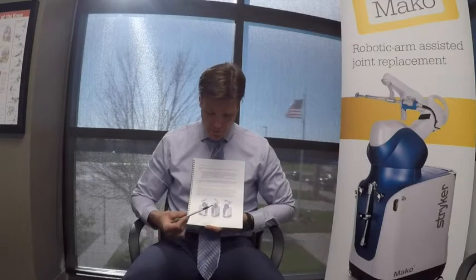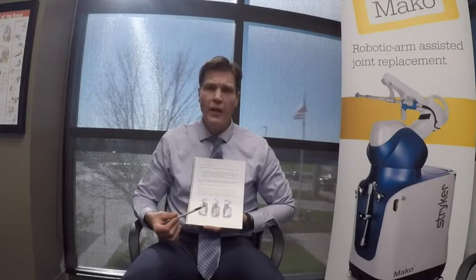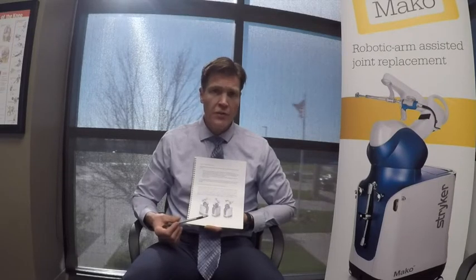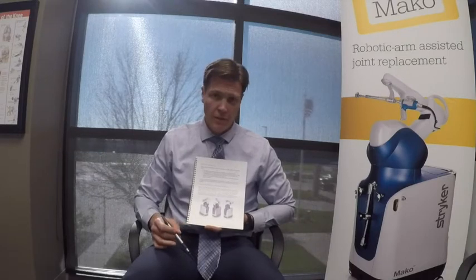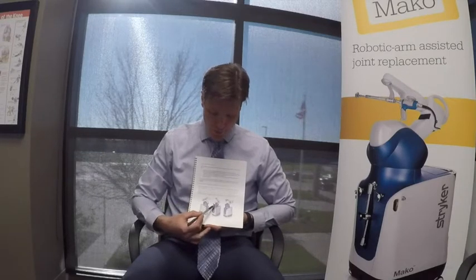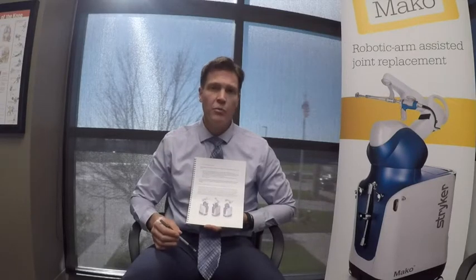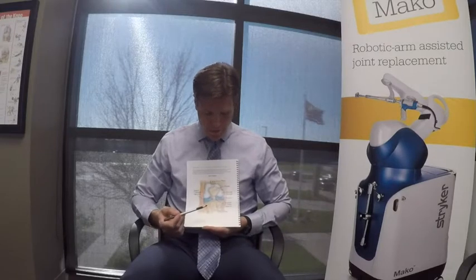So, this is what it looks like as far as a little picture of the Mako robot itself. It is not something like the Terminator that runs around doing surgery while I'm off someplace else enjoying my coffee. This is a tool that I use to give you a custom knee replacement with the utmost in precision and accuracy.